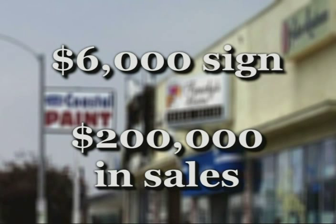Now, mind you, Frenchie's did nothing else to the business to attribute this increase. They didn't do any extra advertising. They didn't change the menu or add any specials. The only thing that changed was the sign. In 2 years, a sign costing $6,000 led to almost $200,000 in additional revenue.